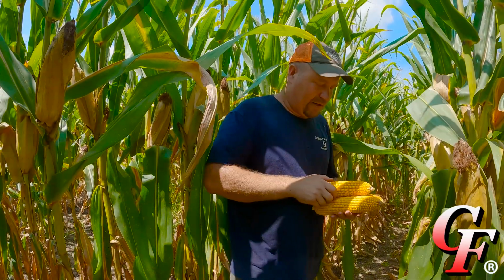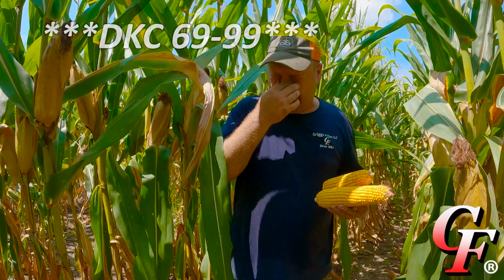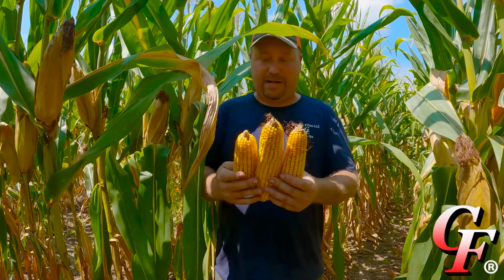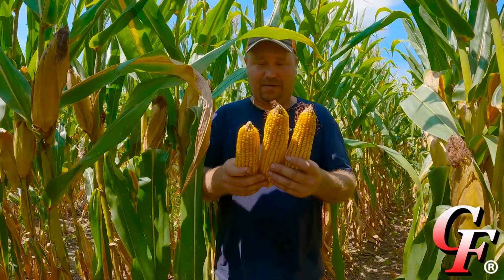All right, out here in another Dekalb field, I can't remember the number. I think it's 65.99 or 69.99. I'll have to check back on my records, but I'll put it here on the screen. Anyway, just picked 3 random ears. Got one short one, but fat, 18 around, 32 long.